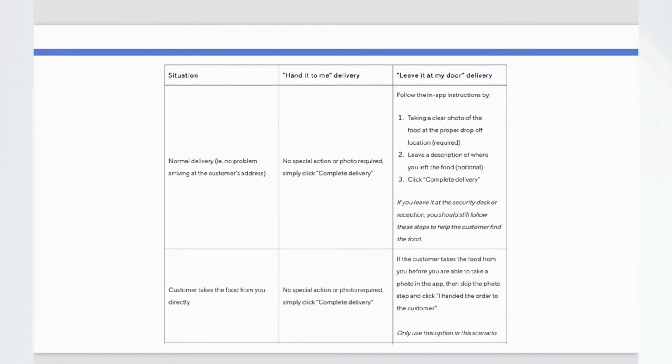If it's a leave it at the door delivery, follow the in-app instructions by taking a clear photo of the food at the proper drop-off location. That is required. Again, you may want to screenshot that or take another picture as well for your records. Optional is to leave a description of where you left the food. Maybe it's a little bit less optional now, for documentation purposes.